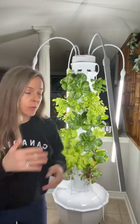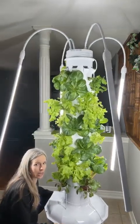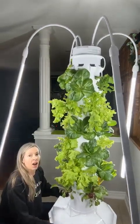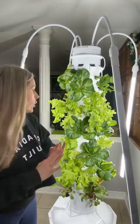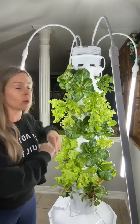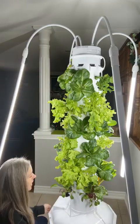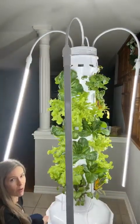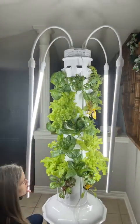Let me bring this up to you and show you it a little bit closer. Okay, so I'm gonna roll it up. So look, all of this on here is amazingly sourced seeds. There's no toxins. If you spend $20 a week on produce, this will pay itself off. It will keep growing and growing. This runs on a timer, so let me turn it around. This is what's growing all around, and you do not have to get one that's this big.